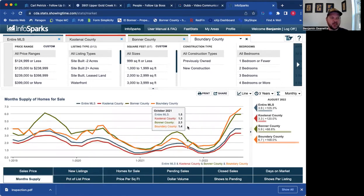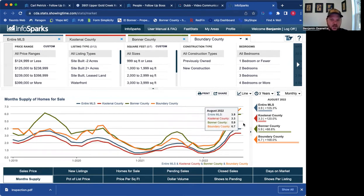So again, anything above 6 months of supply is a buyer's market. Anything between 3 and 6 months, that's going to be a balanced market. Anything below 3 months is a seller's market. So right here, as of the entire MLS, we're at 3.9 months. So the entire MLS is a balanced market.